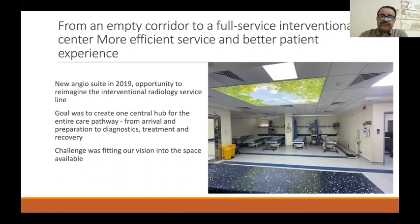So after setting the goals and putting the plan together, as you can see, this corridor now became a big interventional suite. It's a full suite, and the idea was to have a central hub for everything. I mean, we want everything to be done in the same place. We don't want patients to go from one place to another to get, for example, an appointment or recovery or holding area. We want everything to be done in the same place, from arrival of the patient, whether they are outpatient or inpatient, till they leave the angio suite with their procedure done.